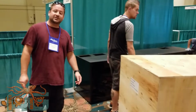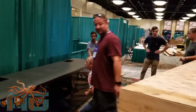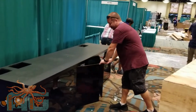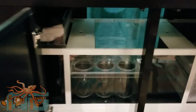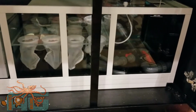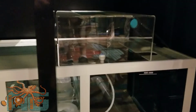All right guys, we're setting up here with ProClear. This is a 10-foot tank that got the sand set. We got to break open the crate for the tank, get it set up on here, and then it's going to be filled with water. Here's a little sneak peek of the sump underneath. 6 media cups, comes with the lighting, filter, return pump, everything you need. Add sand, rock, water. You got your mesh bags over here. This is the best filtration you're going to have on any tank right here. 10 foot, around 500 gallons.